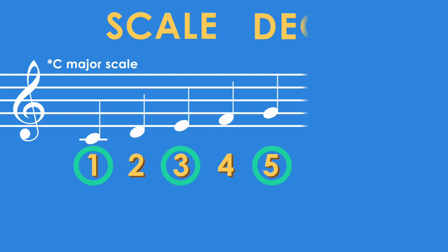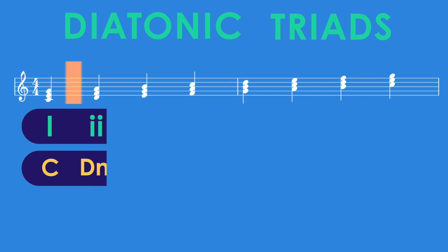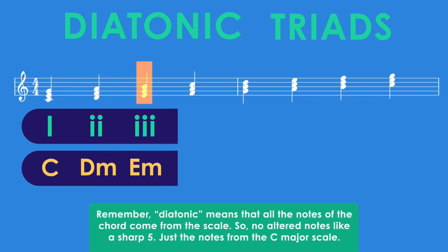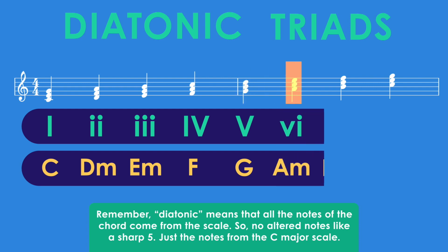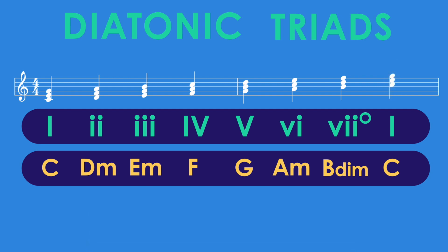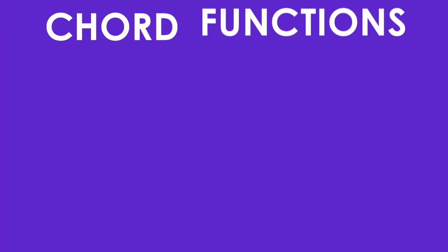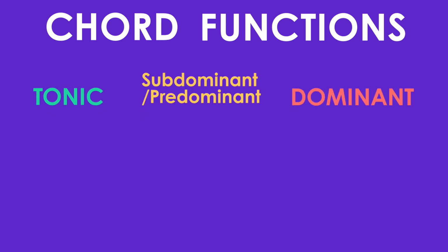So we have these 7 notes, and we can build triads on top of each of these notes. This gives us the diatonic chords of the scale. And each of these chords can be grouped into 3 main functions: tonic, subdominant or predominant, and dominant.